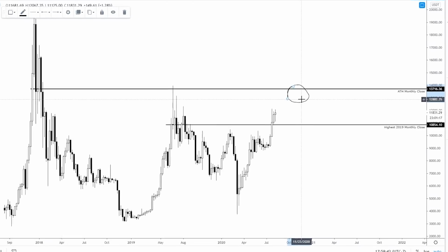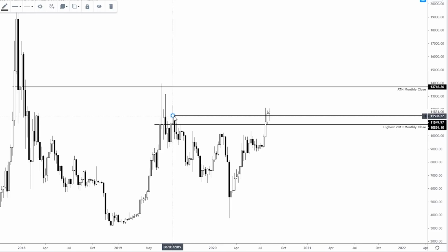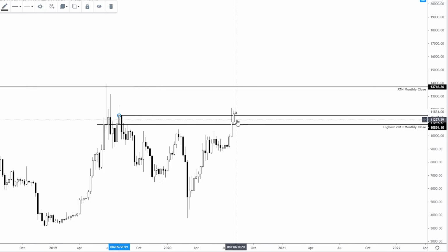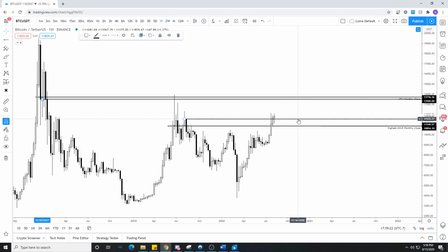All right, so on the weekly, you'll see that this was the highest weekly close of 2019. So that's around 11.5, and for this weekly, you're seeing almost like a fractal of the monthly, where we traded above it, and then the current week, we tested it, and now we're trading above. For me, it's hard to look at this chart and be bearish. So on a weekly, if we close the weekly above 11.6, 11.5, I'm targeting the bottom of this weekly area, so that's around 13.5k.